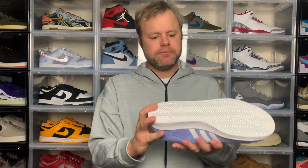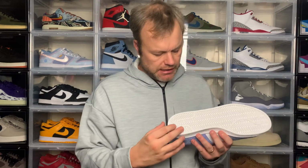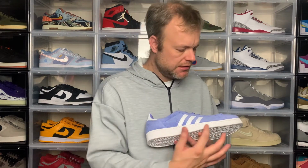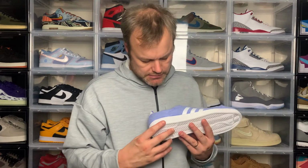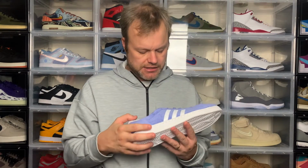So starting with the outsole, it's just this plain outsole, what you get with Campus 80s. So nothing too exciting there. You turn to the sides, you've got your thick all white midsole going all the way around. Again, nothing really special about that. Then we come onto the upper. So this is where the main details start.